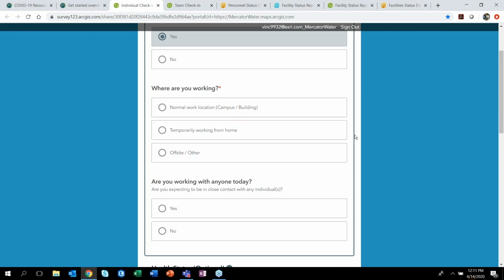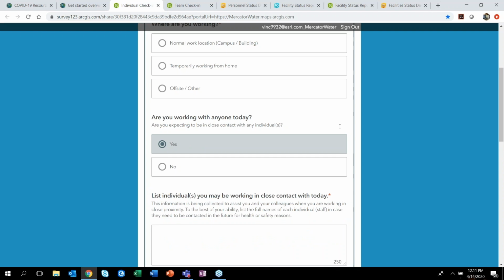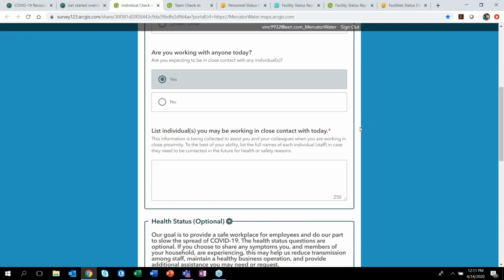One of the key features of this solution is the ability to track who individuals may be working with. As we know, the COVID-19 virus is easily spread from person to person, and we want to understand who has been in contact with potential folks who come down with symptoms.